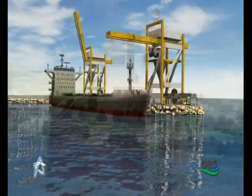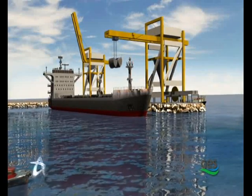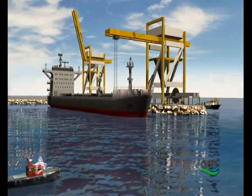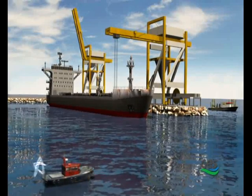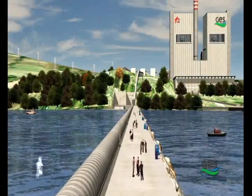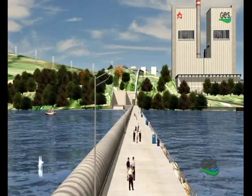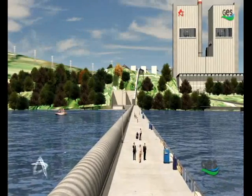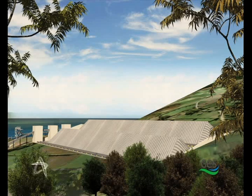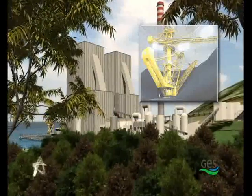The coal will be delivered from countries such as Russia, South Africa and Colombia via ships to the unloading jetty. It will then be transferred from the unloading jetty via cranes to an enclosed conveyor belt system and finally to the coal stockpile. From the coal stockpile, coal is transferred to intermediate bunkers via enclosed conveyor belts to minimize dust emissions and then supplied to coal mills. Dust suppression in the coal stockpile will be carried out by water sprinkling system.